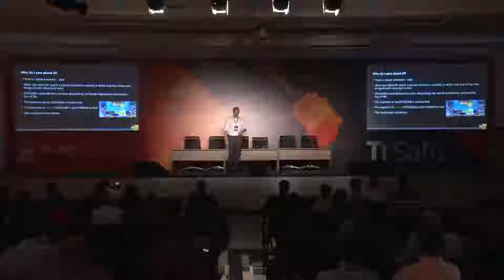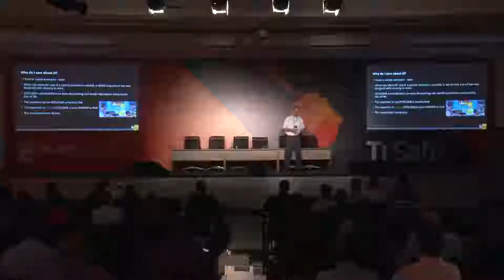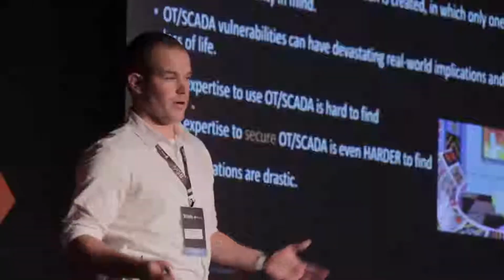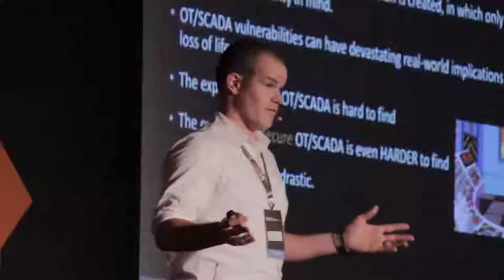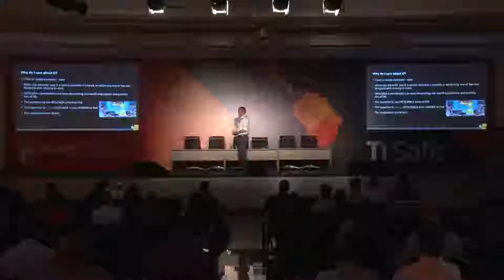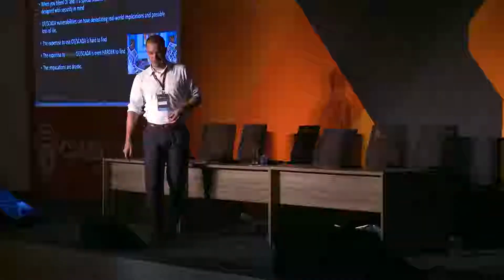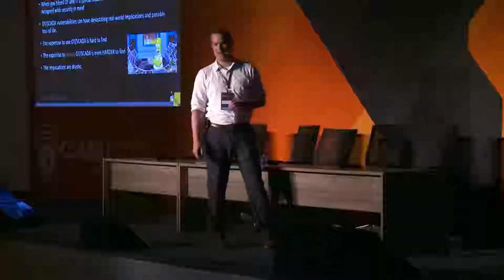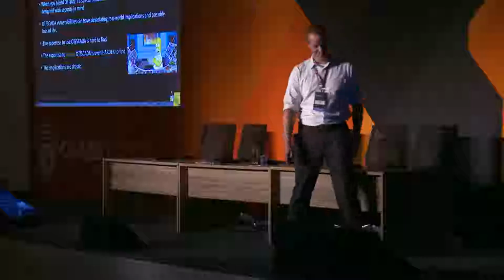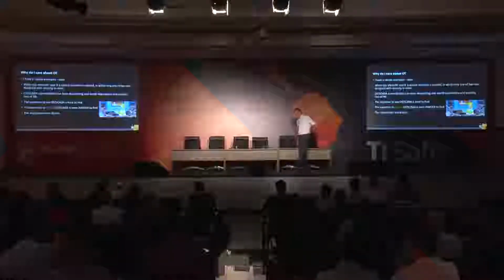And then the next level: the expertise to secure operational technology and SCADA is very rare. We're at TI Safe. This is one of the only organizations I know of that has that core focus, right? So that's a pretty rare thing to see when we talk about real-world implications, plus the idea that it's very hard to find. That's why I put Homer Simpson there. Most of the SCADA operators I met were very similar to Homer, eating a lot of donuts. That being said, the implications are drastic, right?